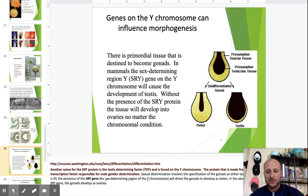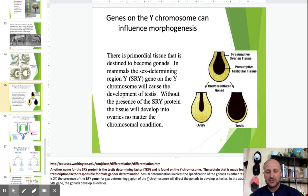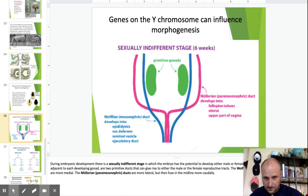If there is no SRY gene, then the gonads will develop as ovaries, and instead of developing the epididymis or the vas deferens, they'll develop fallopian tubes and parts of the vagina and things like that. So, a female reproductive system. And it's all determined kind of by this SRY gene that kicks off the cascading effect. And this is showing more of that. SRY, the genes on the Y chromosome that can develop gonads one way or another.